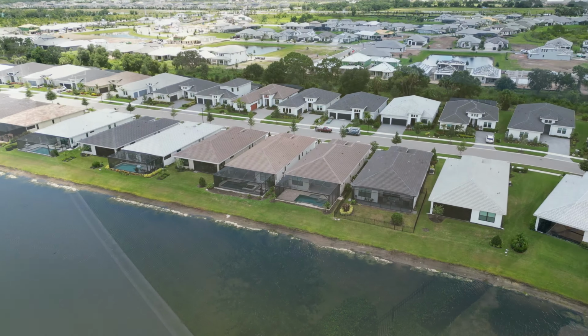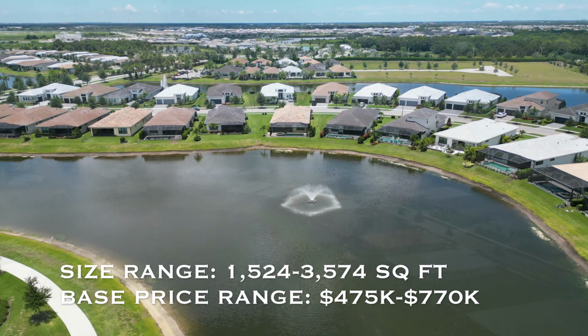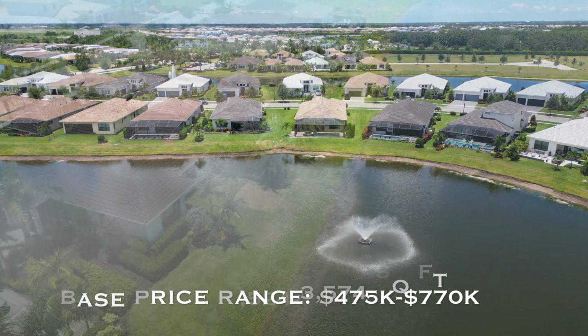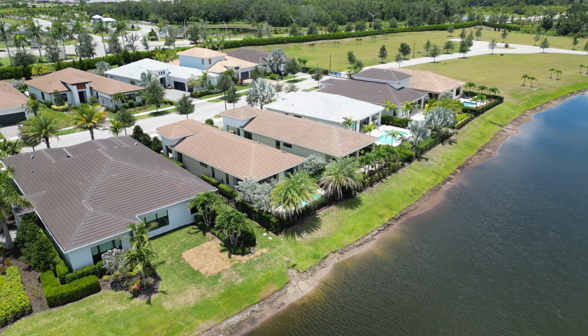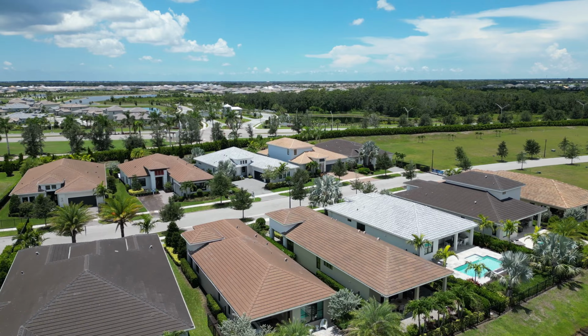Now, in terms of price point and size of homes here, they do have about 1,500 square foot homes in the high 400s, and they also have four bedroom, two story homes in the upper 700s. So a lot of options to choose from depending on your budget and size requirements here at Cresswind.